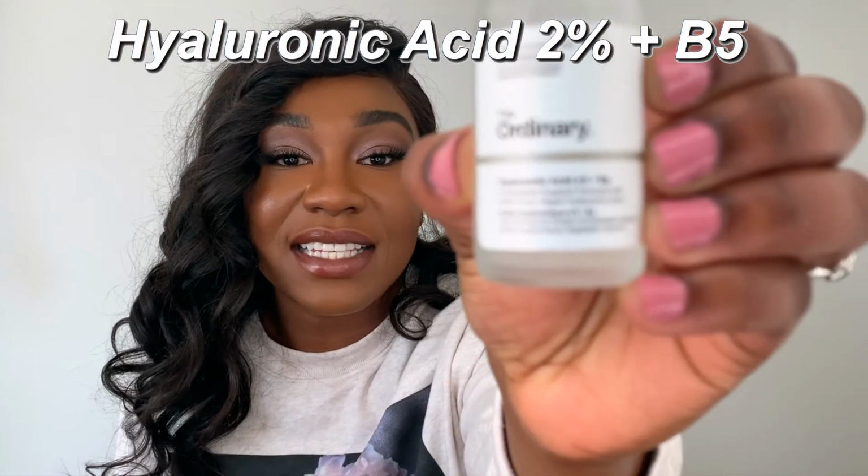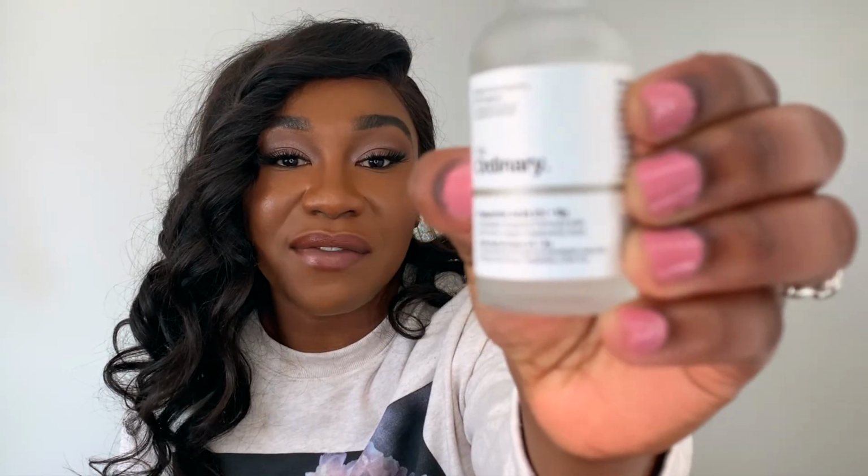Third on the list, we have the Hyaluronic Acid 2% and B5. This isn't a serum, it's touted as a hydration support. Hyaluronic acid is a natural substance produced in the body. The largest amounts are in your connective tissues, in the skin, eyes, and even in your neural tissue. Its function is to retain water to moisturize your tissues. Hyaluronic acid retains 1,000 times its weight in water, just for some perspective. It's one of the most common substances used in fillers, like facial fillers.